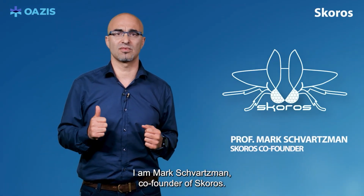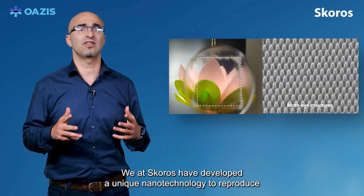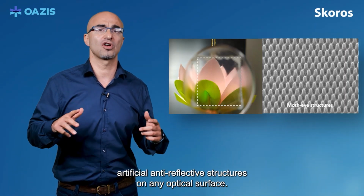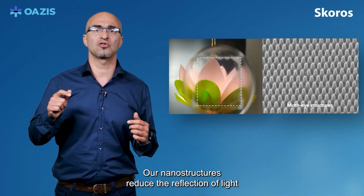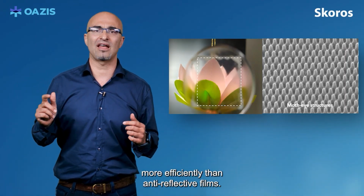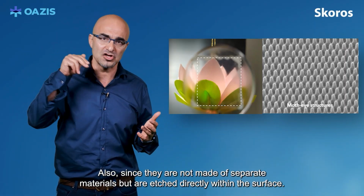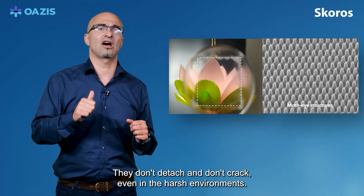I am Mark Schwarzman, co-founder of Skoros. I'm a professor of materials engineering at Ben-Gurion University and a nanotechnologist with more than 20 years of experience in academia and industry. We at Skoros have developed a unique nanotechnology to reproduce artificial anti-reflective structures on any optical surface. Our nanostructures reduce the reflection of light more efficiently than anti-reflective films. Also, since they are not made of separate materials but are etched directly within the surface, they don't detach, don't crack, even in a harsh environment.